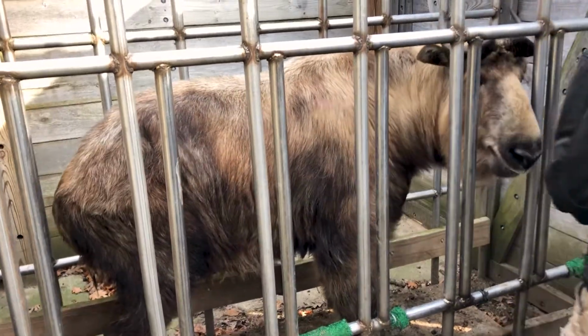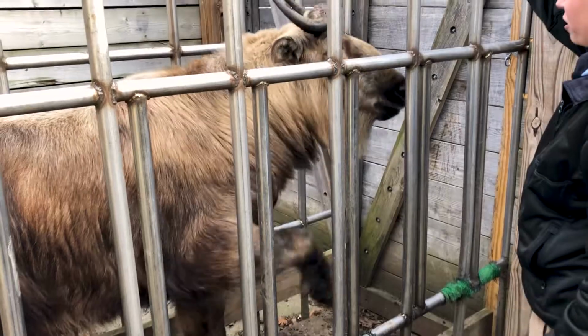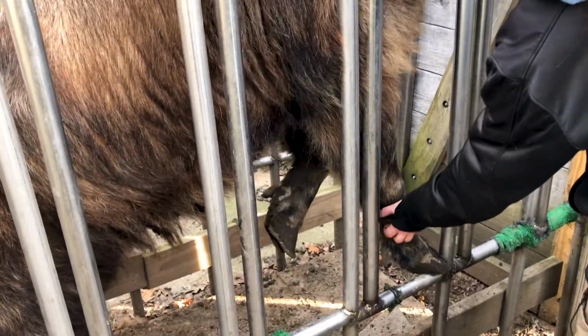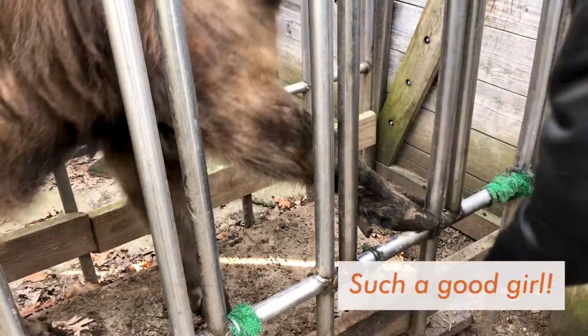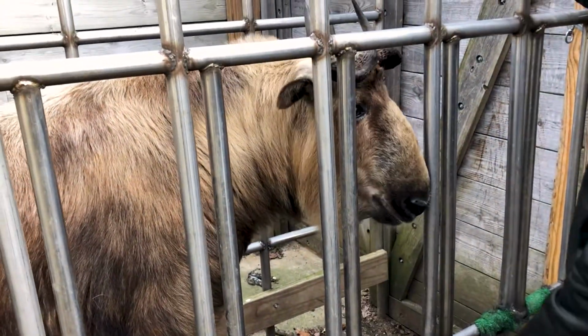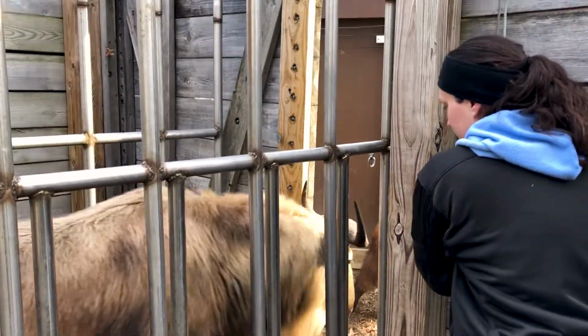Good girl. She's a little worse with her hooves. We're still trying to work on it, but she will come up. And I'm just working on getting her comfortable with us touching. Can I touch? Good girl. Good girl. Let's see. And then she's also still just nose touch. All right, there you go, miss.